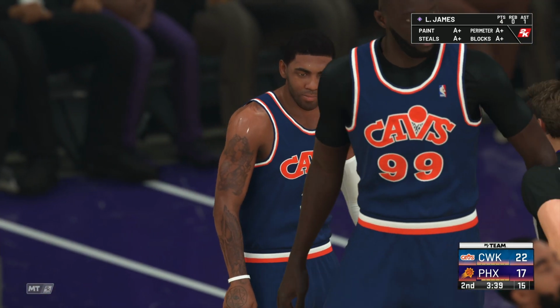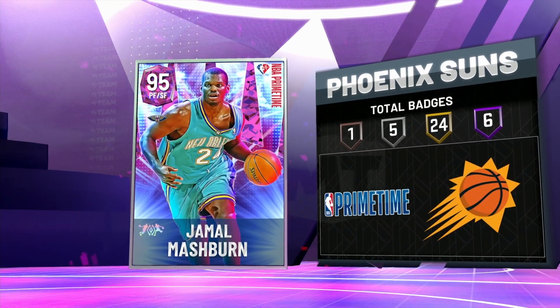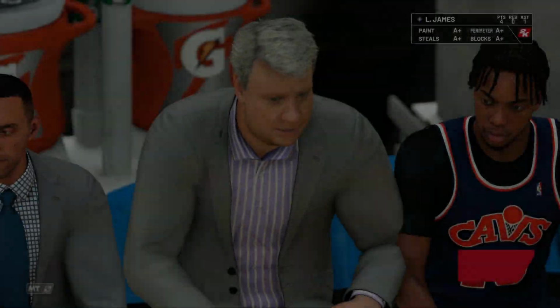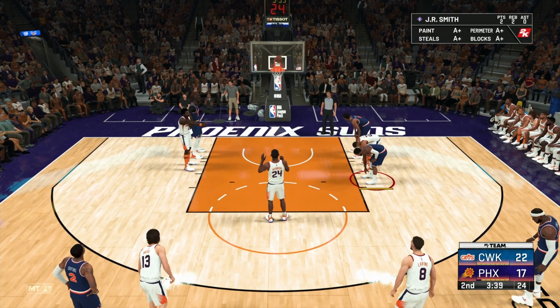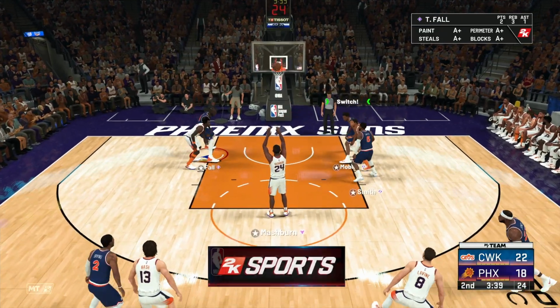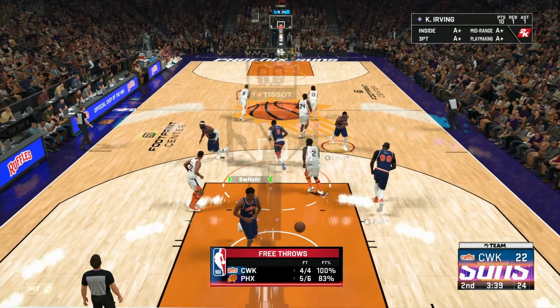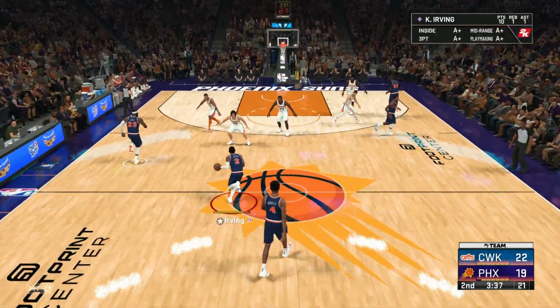Well, that was clearly a foul. At the line for your home team, Jamal Mashburn, taking two shots. The first one falls. Getting themselves to the line this quarter is a good way to get their offense rolling. And so he hits both. Here's Irving. He's got 10.